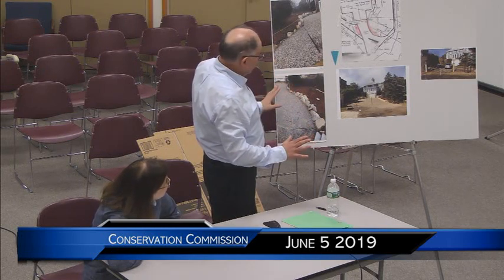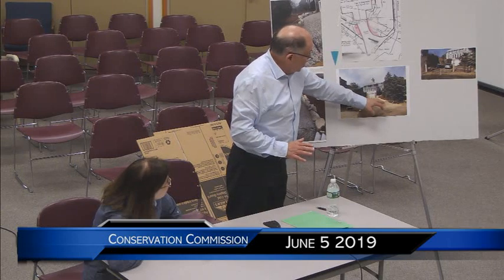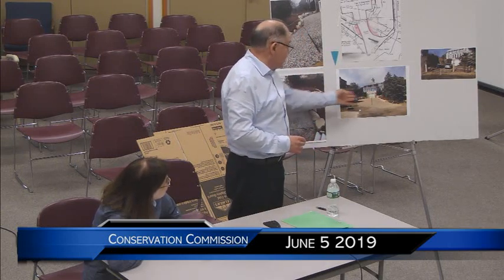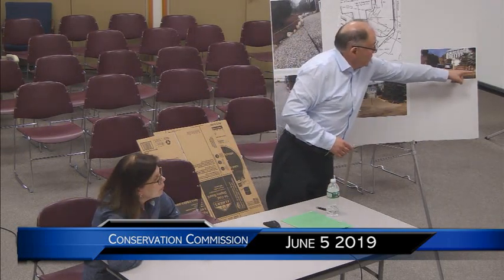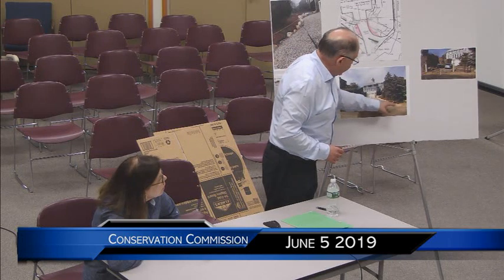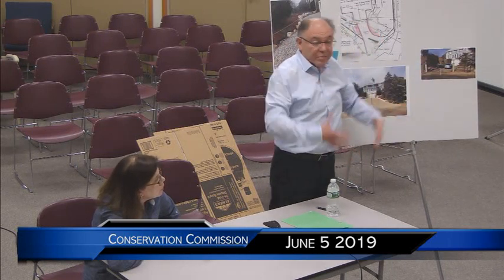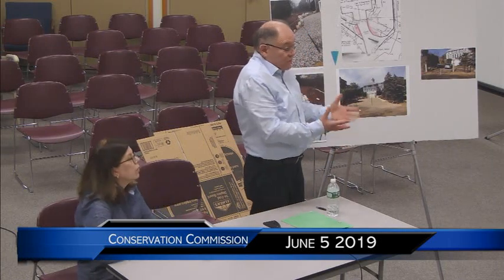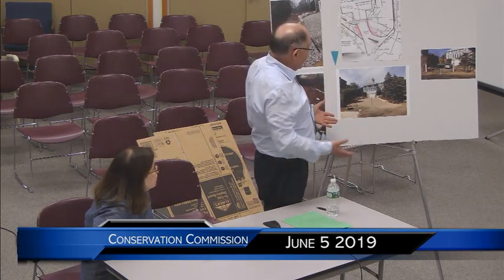So what happened was we installed the boulders on the, I call it the left side of the property, and the right side, which is the south and the north. This was the property before. If you can see, this is the curve. This was the concrete, which was falling apart, was very old, was cracked. And obviously, we took the opportunity to enhance the front.